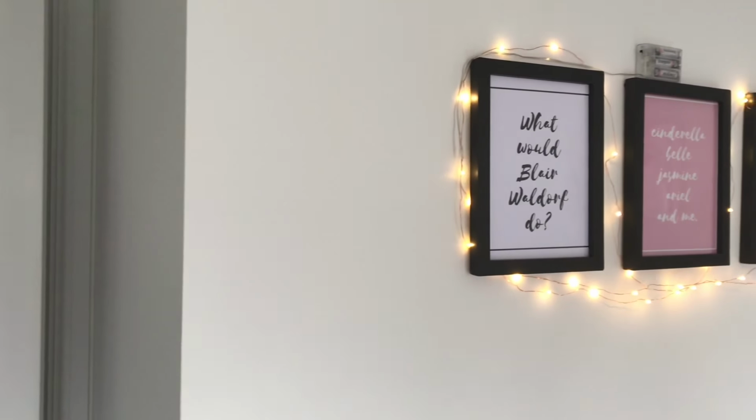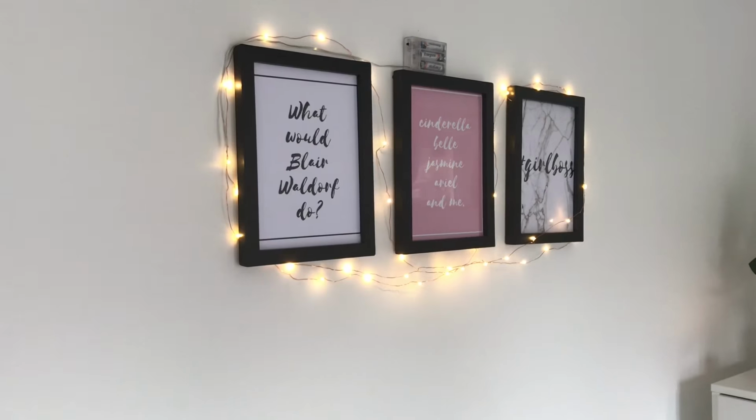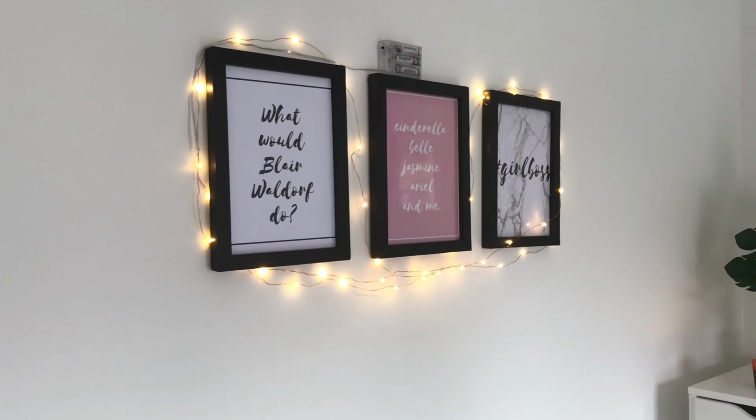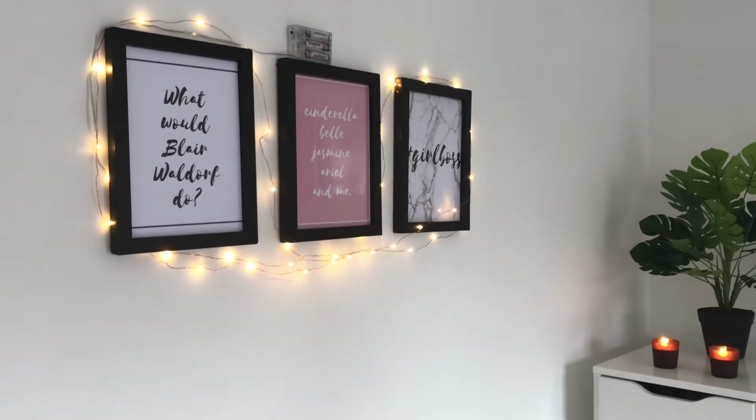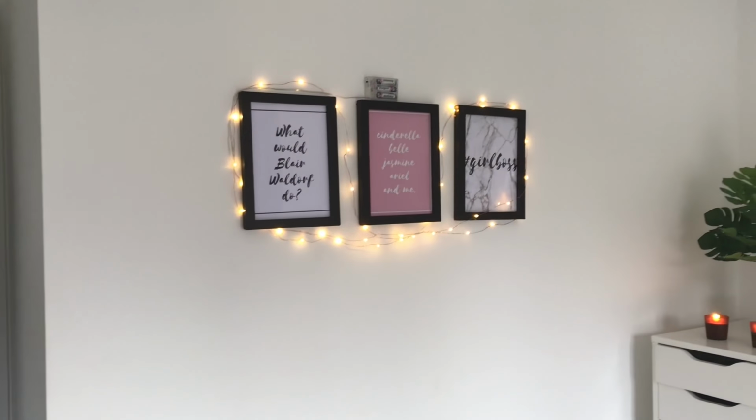And I got these pictures from Coconut Lane online, and then I just picked up some frames and framed them myself, and then used fairy lights to decorate them. And that's the end of the video.